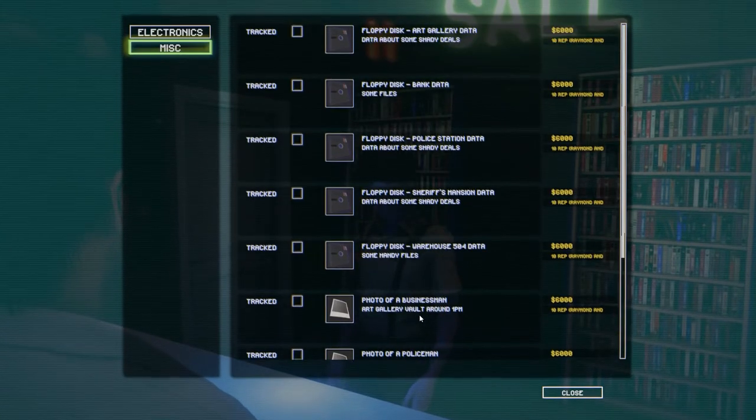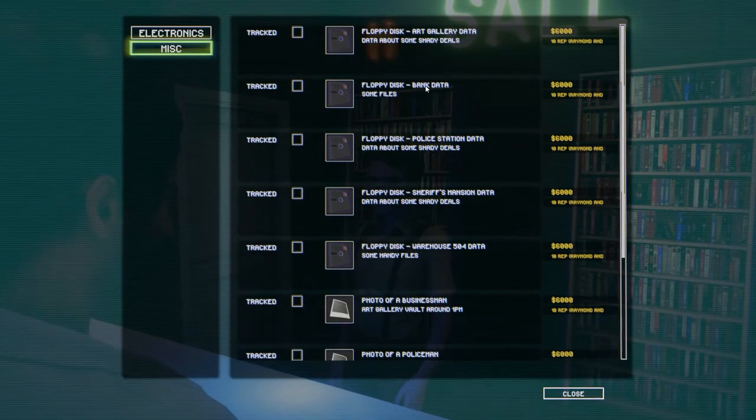Okay, right, let me just move my chair. I'm ready for business today. So we know how to get into the bank. Surely we can get this, right? We went all over the place in that bank. Police station data.